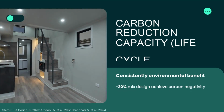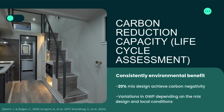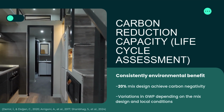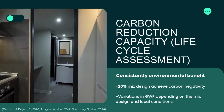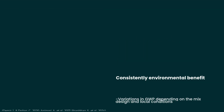What are the benefits of hempcrete to the environment? The life cycle assessment shows the impact on global warming potential improving as the proportion of hemp increases. Carbon negativity is achieved when hemp makes up at least 20% of the mix by weight. Despite variations in GWP depending on the mix design and local conditions, hempcrete consistently demonstrates net negative carbon potential.